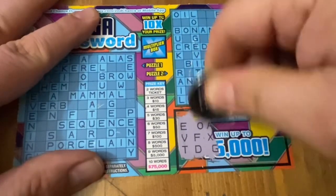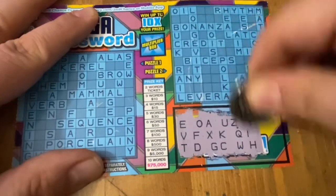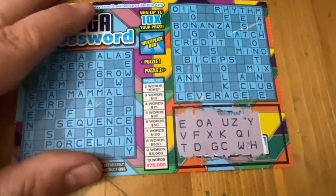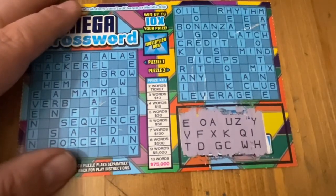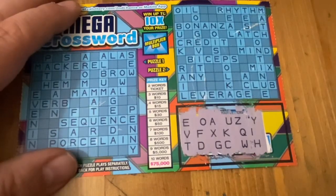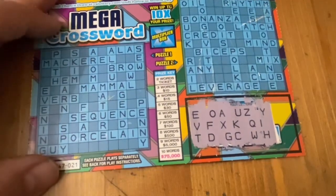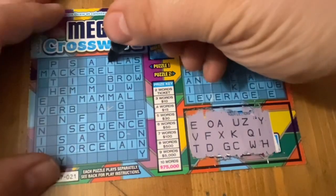I like it when I can find the E. That's always good. Oh, I got all the vowels again. And it looks like I got even worse consonants this time. I have T, but I don't have R, S, and N again. And this time, no L. R, L, S, and N.